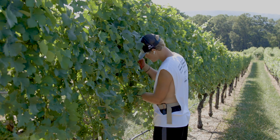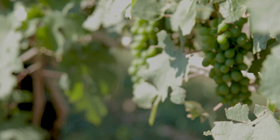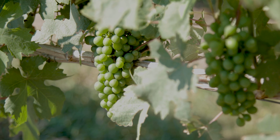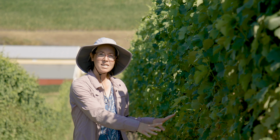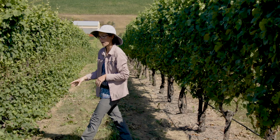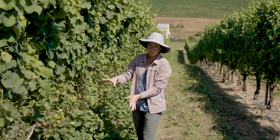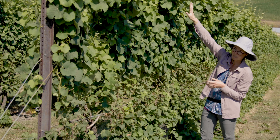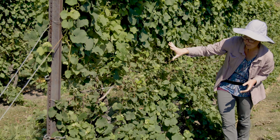Depending on the trellis and the training system of the vineyard, we will do selection of the shoots and then positioning of the shoots. So in this system here, we've got just a single vertical shoot positioned canopy that's going up. And then in the one over here, we've actually divided all of the growth of the vine so that half of it is being positioned upward and half of it is going down.